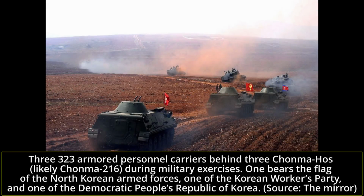Despite its fairly small population of 24 million, North Korea retains one of the largest militaries of the world, particularly when it comes to its ground forces, the Korean People's Army, or KPA. This army is equipped with a large quantity of local equipment, developed on the base of older Soviet or Chinese technology with a number of locally developed features.